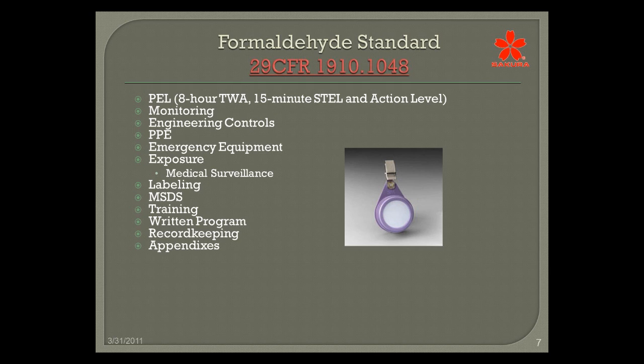Emergency equipment. You should have safety showers and eye wash stations available when you're working with formaldehyde solutions. Even though it's not an OSHA regulation, they do recognize the ANSI standard, that you need to reach both the safety shower and eye wash station within 10 seconds with your eyes closed. If you have to go through 5 doors to get to your safety shower or eye wash station, that's a problem. If you have to go through a couple of doors to get to your safety shower, that's fine. Eye wash stations should be readily accessible at the source in the laboratory. So just keep that in mind.